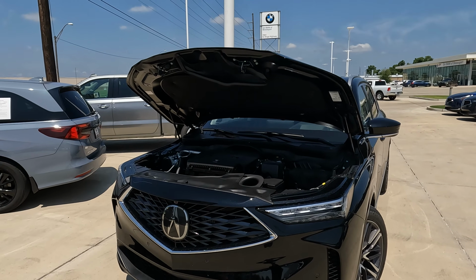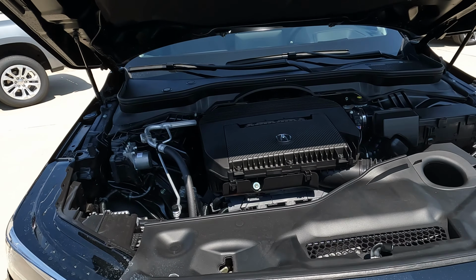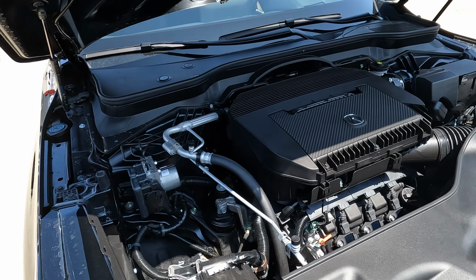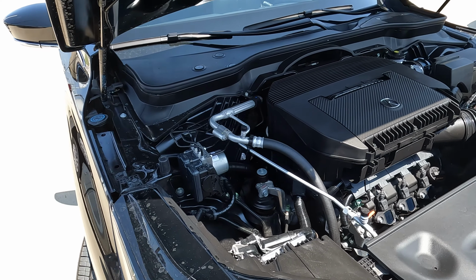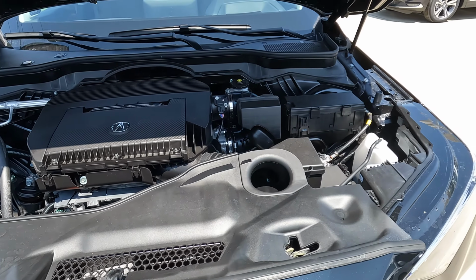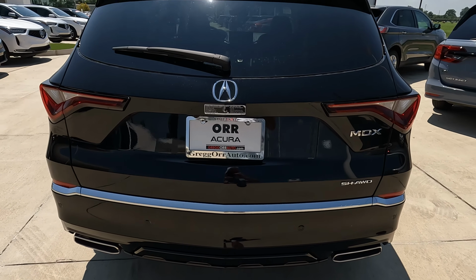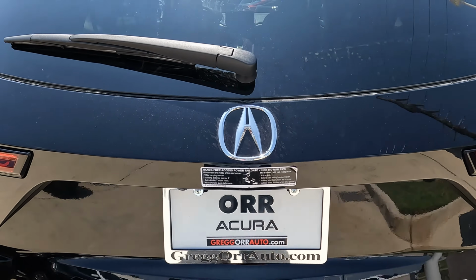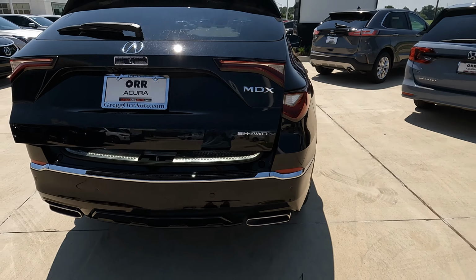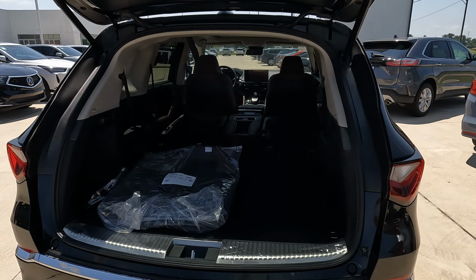You won't see any changes under the hood, but in case you're new to the MDX, this is the 3.5 liter VTEC V6. It makes 290 horsepower and 267 pounds-feet of torque. It's naturally aspirated and mated to a 10-speed automatic transmission. And just to go over some of the practical features here that you're going to find on all of these 25 MDXs, we're looking at 18.1 up to 95 cubic feet.